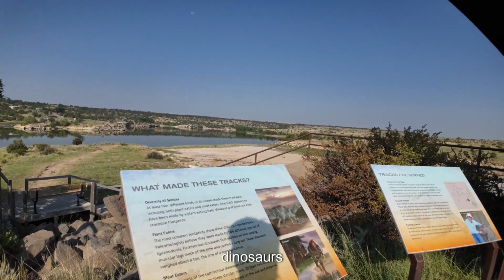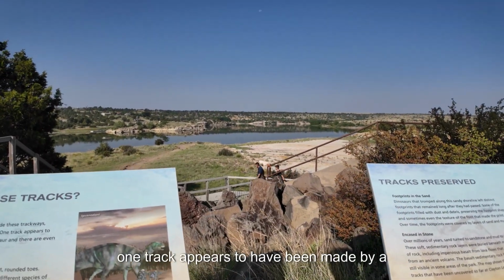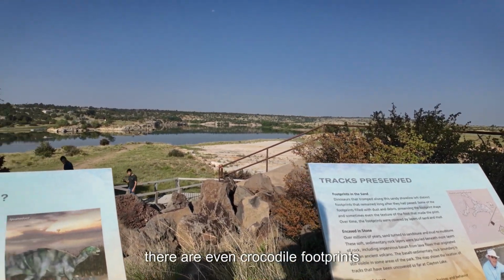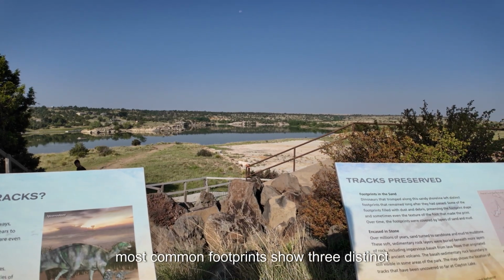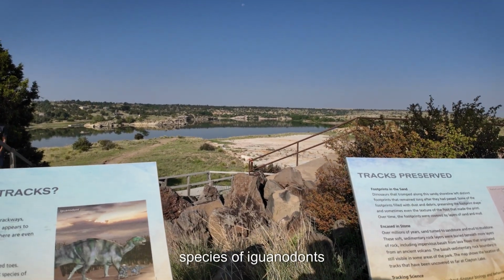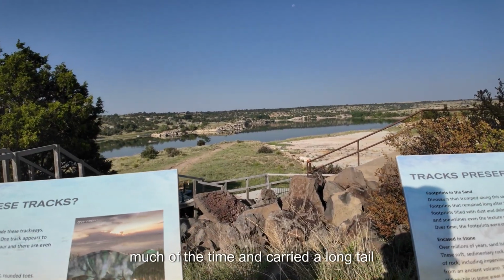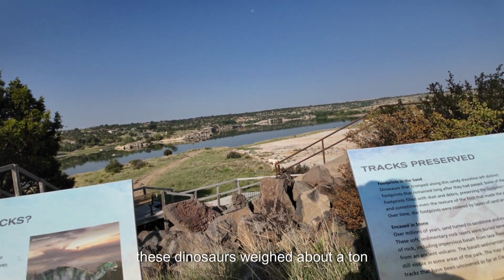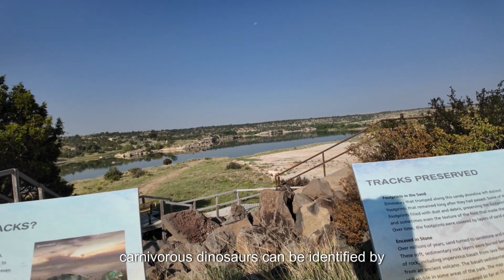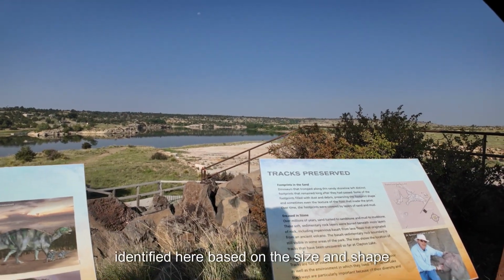So we got at least 4 different kinds of dinosaurs, including both plant eaters and meat eaters. One track appears to have been made by a plant-eating baby dinosaur, and there are even crocodile footprints. Most common footprints show 3 distinct rounded toes. Paleontologists believe they were made by 2 different species of iguanodonts, herbivorous dinosaurs that walked on 2 strong muscular legs much of the time and carried a long tail. These dinosaurs weighed about a ton, the size of a hippopotamus. Footprints of the carnivorous dinosaurs can be identified by their bird-like tracks made by 3 slender claws. So that's interesting. At least 2 kinds of carnivores have been identified here based on the size and shape.